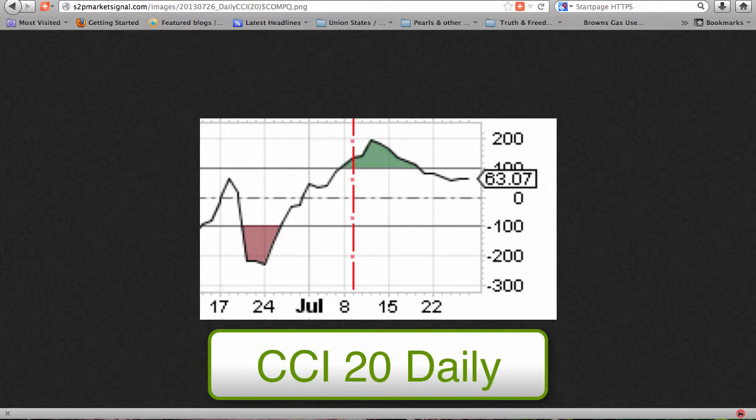Momentum. On Tuesday, July 9th, the CCI 20 Daily had 6 consecutive days above zero for a change in Woody's trend. Now at 63.07, it continues outside the range for a valid zero-line reject. In Woody's CCI trading system, 6 consecutive bars above or below zero are required for a change of trend.